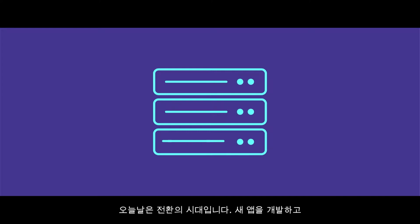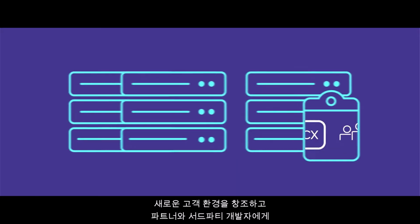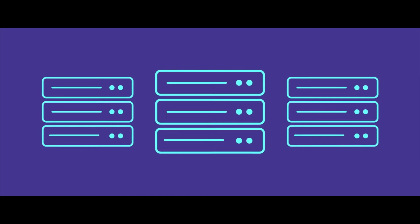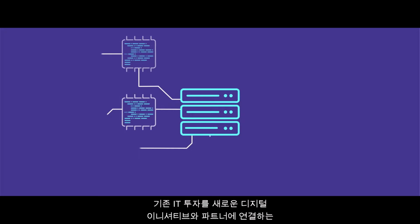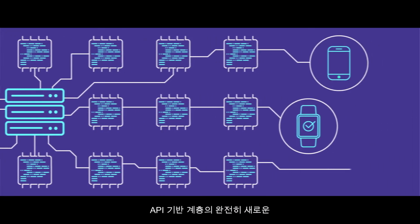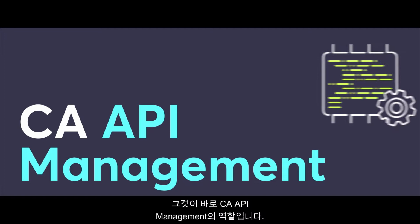Today is all about transformation, like developing new apps, creating new customer experiences, and securely exposing your data to partners and third-party developers. Thing is, legacy systems and architectures can't handle the load. They need a totally new architecture with an API-based layer that connects existing legacy IT investments to new digital initiatives and partners. That's what CA API management is all about.